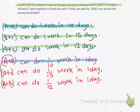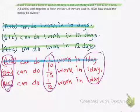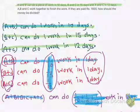Now, when we add the total A plus B, B plus C, and A plus C, we can say that A plus B plus B plus C plus A plus C can do a total of 1/10 plus 1/15 plus 1/12 work in the same one day. So on working combinedly, they can do more work. Here I've added the work they can do in one day. So this gives 2A plus 2B plus 2C can do this amount of work in one day.